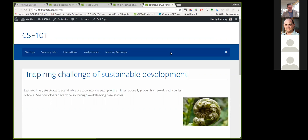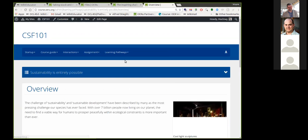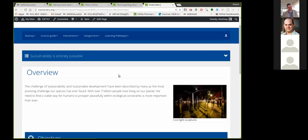And remember, I said that learners must be able to navigate the course materials without having to register a password. And so at this point, a learner can actually, and this is what an OERu course looks like, right? It's basically assembled from a number of learning pathways, which are learning sequences which guide you in your discovery and learning around open access materials and OERs, right? And so this learning pathway is just an example. The first one here, sustainability is entirely possible.